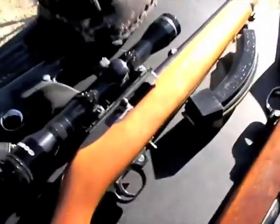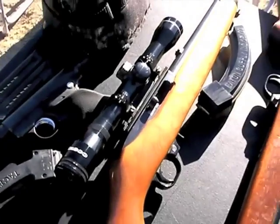Got just a task, right? 4 pounder, and you like that setup? Mm-hmm.